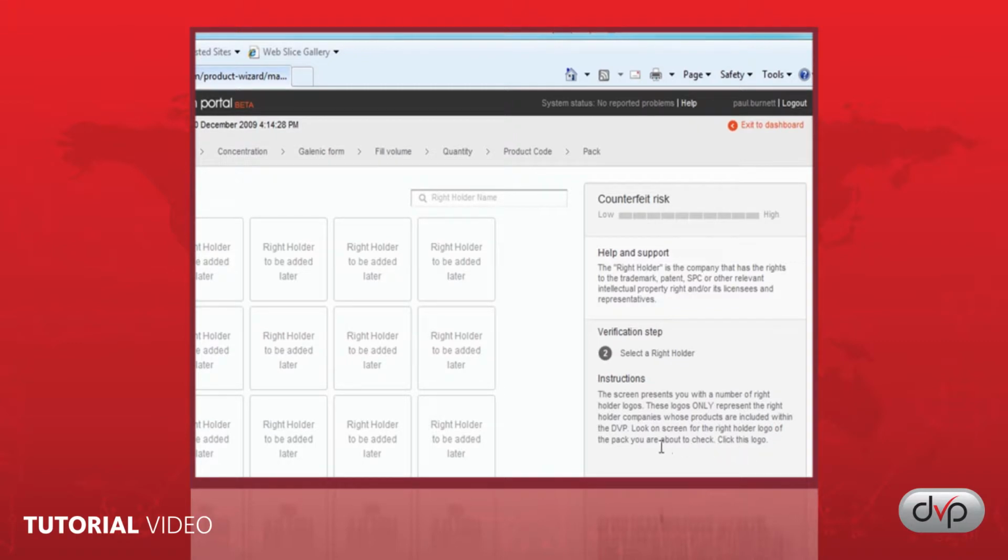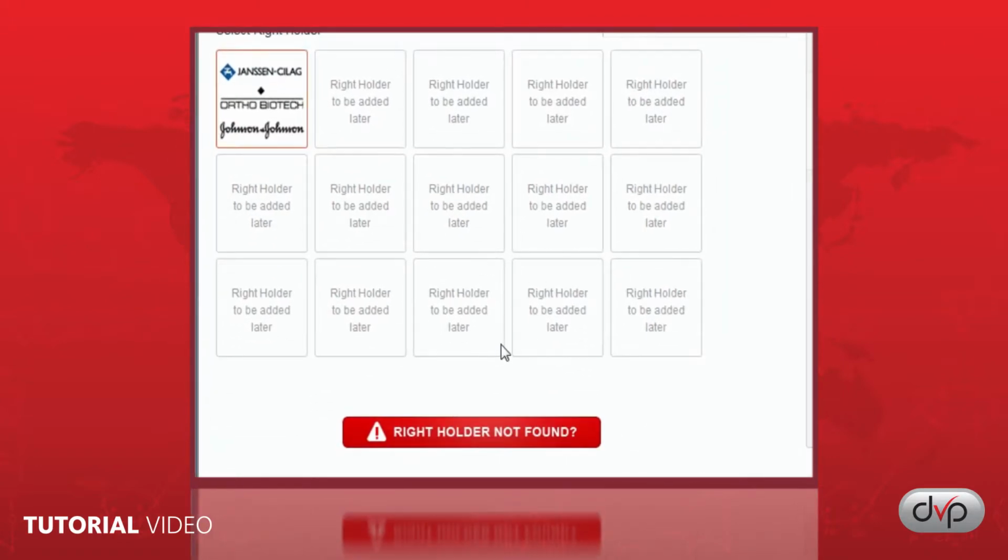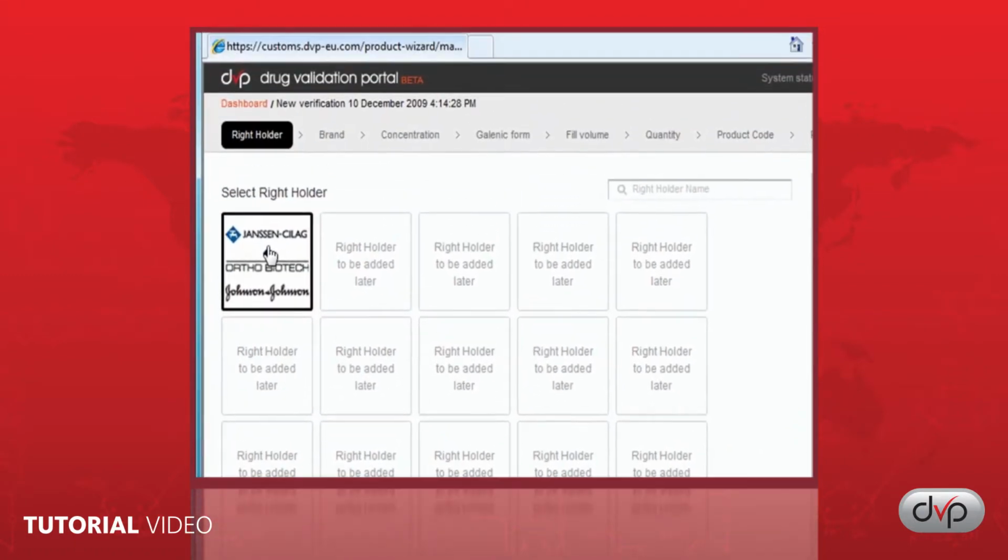During these early days of the DVP, only Janssen Sealag and 2 associated right holders are participating. Very soon, we expect many other right holders will wish to participate. Because only Janssen Sealag and their associates are currently included, the red Right Holder Not Found button has been disabled. Now go to the Janssen Sealag logo on screen and click.